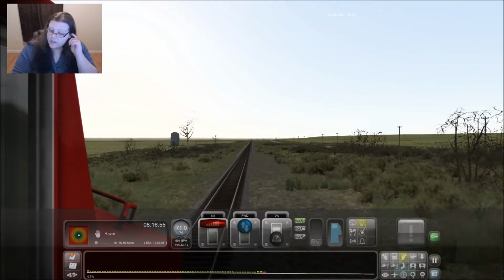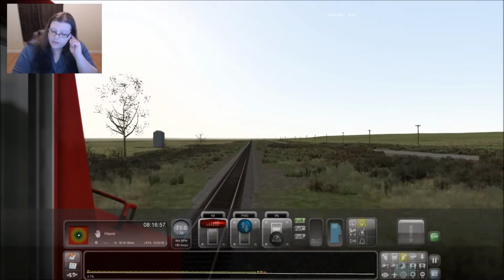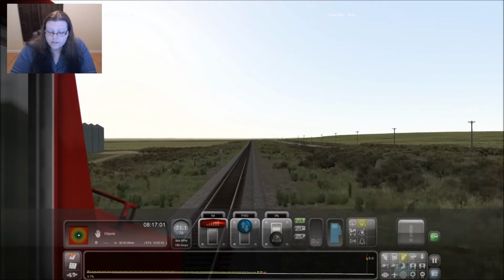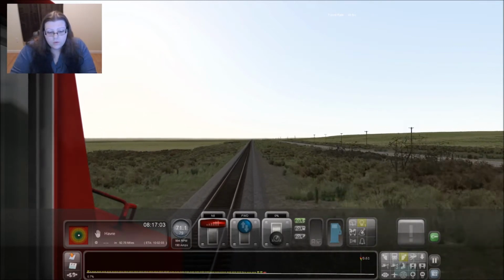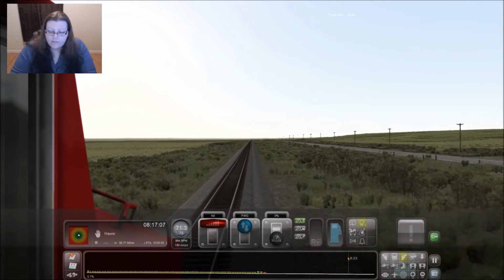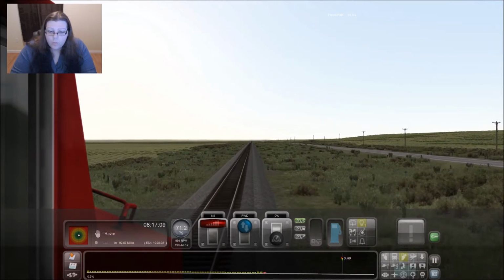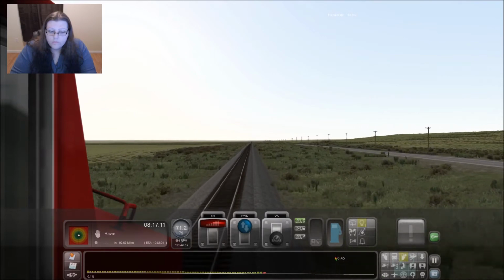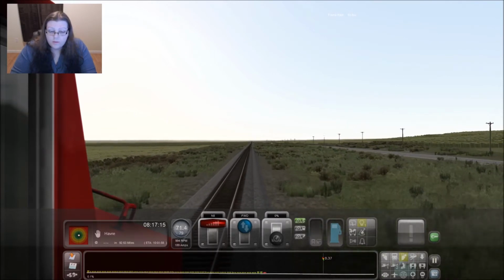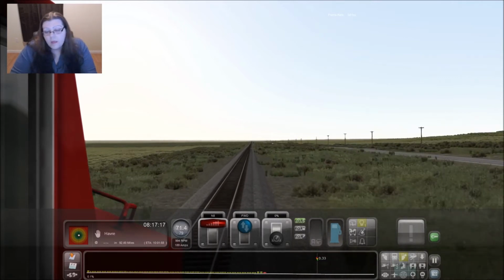I guess the max we're gonna go is about 70, 71. Even going downhill, we're not really going much faster. So I guess 75 or 80 is out of the question. I thought maybe with empties that we'd be able to go that fast, but oh well.